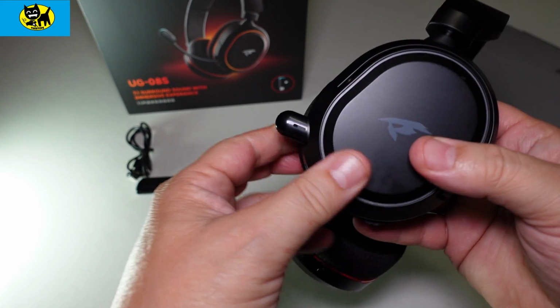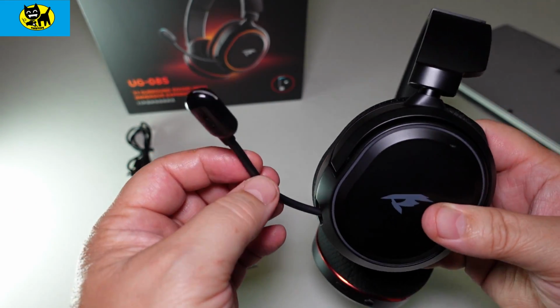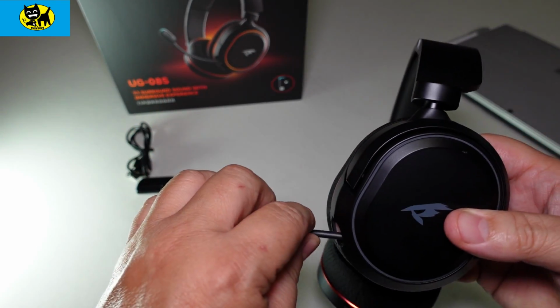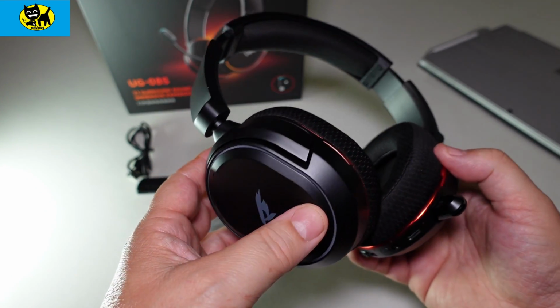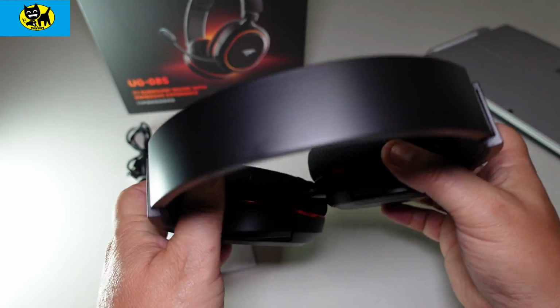Love the fact it has a built-in little retractable microphone. Excellent for gaming. It's bendable, it's clear, it sounds excellent. And when you're ready to do some music or movies or go to the mall or something, you can push that bad boy in and listen to some great music too. Love the fact it's versatile. It'll flip up like that around your neck, which is really nice.